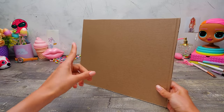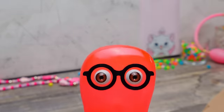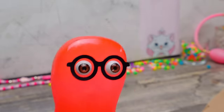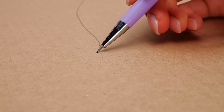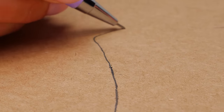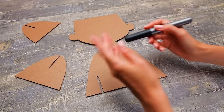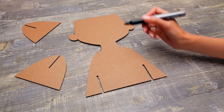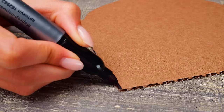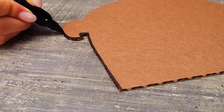Guys, today we're gonna make an awesome doll from cardboard! Yeah! Naturally, we'll start with the preparation of the details! Grab your pencils and let's go! When all the details are drawn and cut out, you can outline the edges. These black lines all along the pieces can be made with regular marker. Okay, a bit here, and that's it!